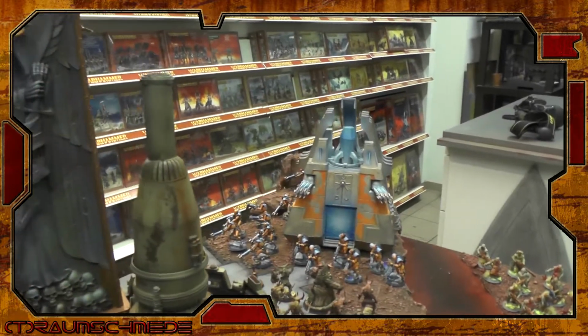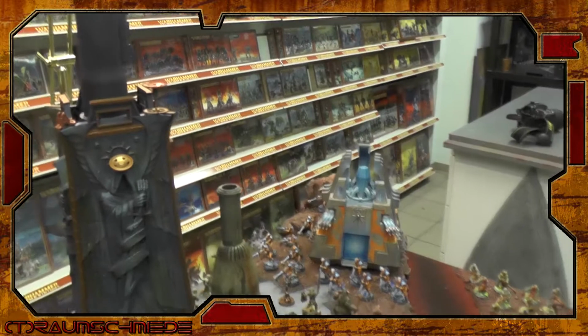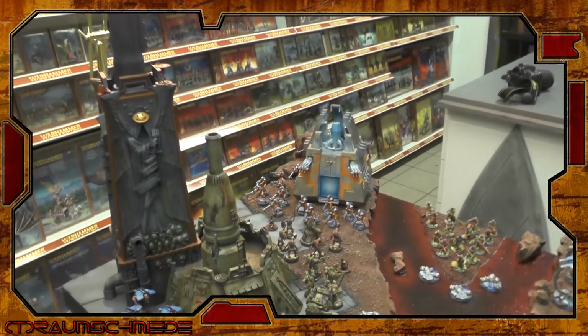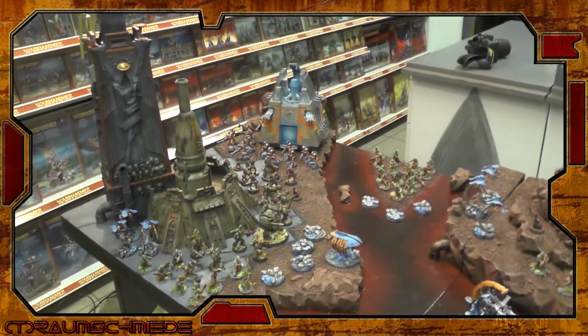I hope you like this table, it inspires you a little bit. And I hope you try some of the techniques we'll show you yourself. And hope you enjoy the tutorial series.